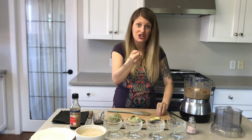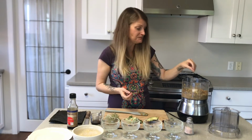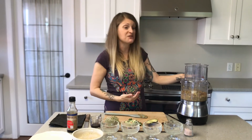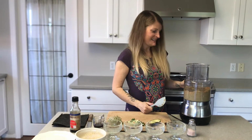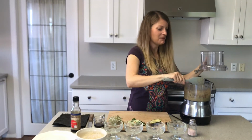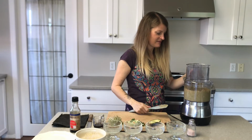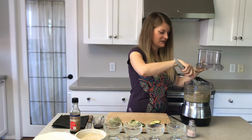So, spice element. I want to add ginger. Okay, ginger, very good for digestion, very good for nausea. So if you have any digestive issues whatsoever, and you put ginger in your food or make a ginger tea, it can really help soothe your stomach. All right, let's see. A little bit more just to mix that ginger in. Okay. Oh, that's looking good. All right. Really like a pate.